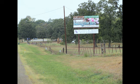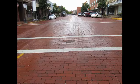Today we're at the oldest town in Texas for their annual Blueberry Festival. Nacogdoches, deep in the heart of East Texas, is widely recognized as the oldest town in Texas. East Main Street, in the heart of downtown, still has the original red clay bricks.